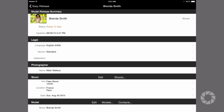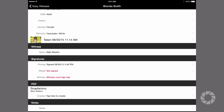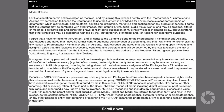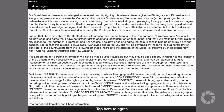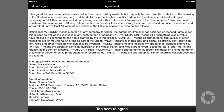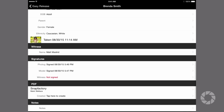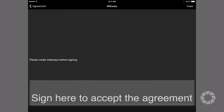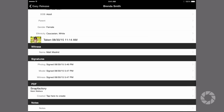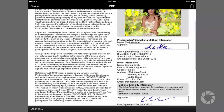And you'll see that it says ready to sign. So what we'll do here is we'll scroll down, and it'll ask for my signatures. So the first thing I'll do is click on model. The model will then read the model release. And again, you can customize this legal text here, so it can be whatever you want it to be. It comes with a default model release. Then you can tap sign, say done, then it'll ask for a witness signature. The witness will read what the agreement is here, sign, done, and then you're ready to create your PDF. I'll say tap here to create. Look at that, a beautiful model release.